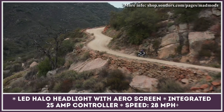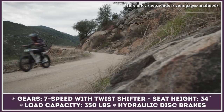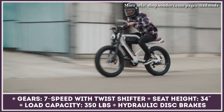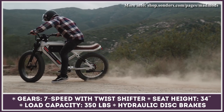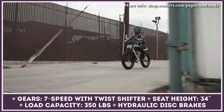In terms of specifications, all models come with a 750 watt motor, a 48 volt 21 amp hour battery pack with Panasonic cells that can last up to 40 miles of riding depending on the rider and weather conditions. The bike can be operated in an all electric mode with the help of a thumb throttle or by means of a pedal assist system with 5 levels of electric support.